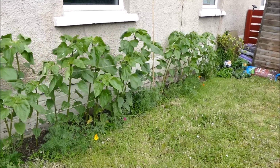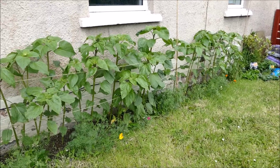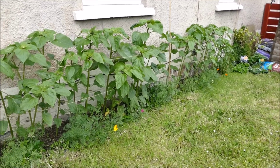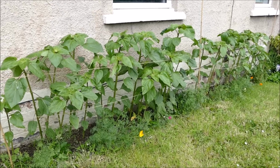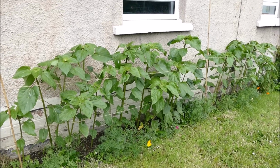So I thought I would sow all those seeds, see what comes up. It'll just be interesting to see what kind of flowers they get. So I sowed them, as I say, about mid-March, and this is the result now. It is now mid-June, and they've done quite well.